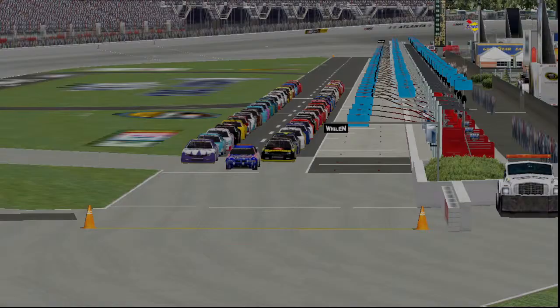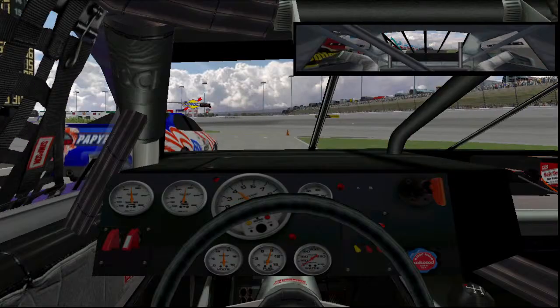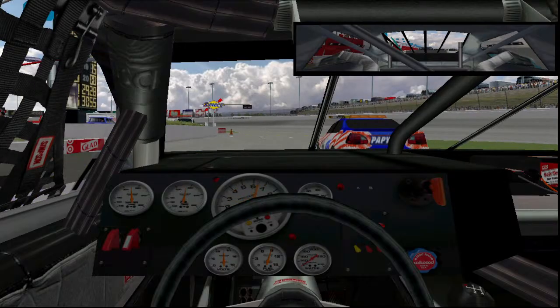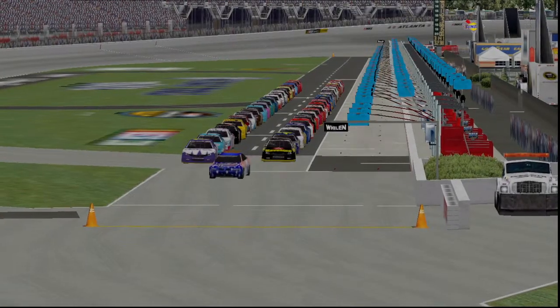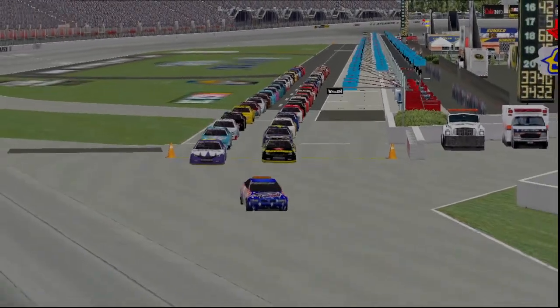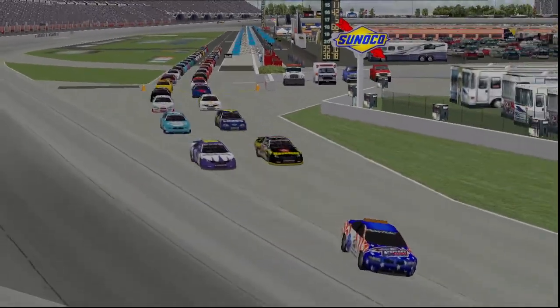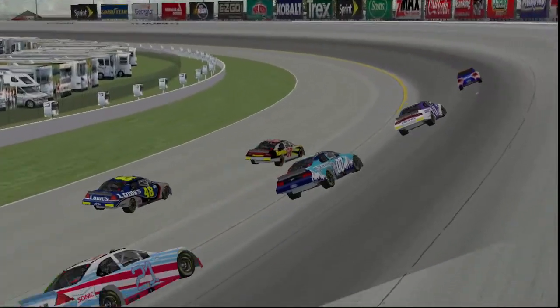Drivers, start your engines. Command has been set. You hear the engines start. And we are about ready to go here at Atlanta. 78 laps here in this race. Remember, competition cautions at lap 10 and at lap 48.